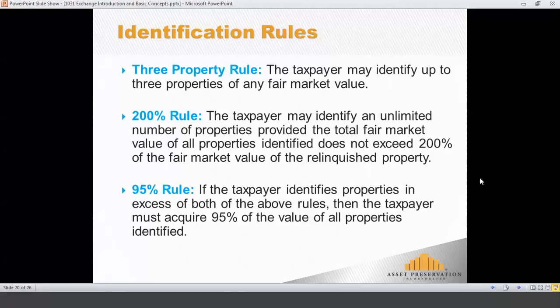The 200% rule is kind of the reverse of that. It's an unlimited number of properties, but now you're limited in value. So you can identify as many properties as you want, but no more than 200% of the fair market value of the property that was sold. So again, if you sell for $1 million, then you can go ahead and identify as many properties as you want, but not over $2 million.